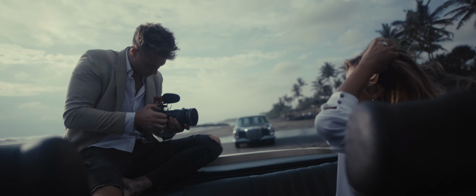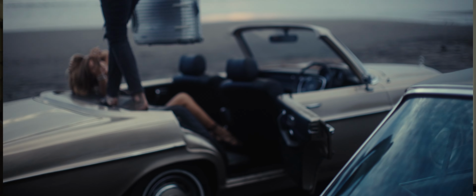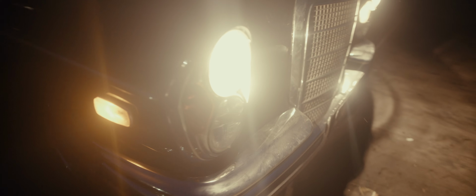C-Log3, especially on that Canon cinema line, is insanely good. Very cinematic. It serves just like the look which I wanted to go for.